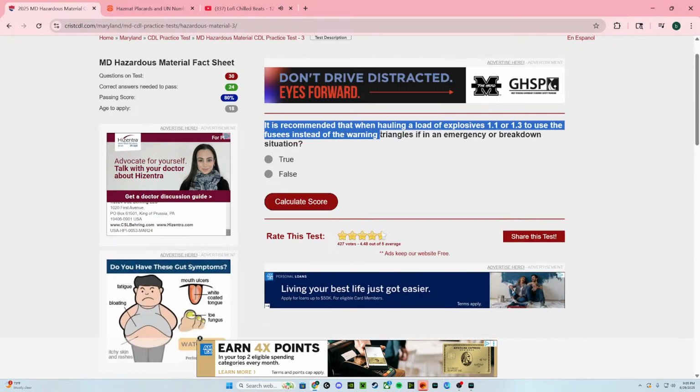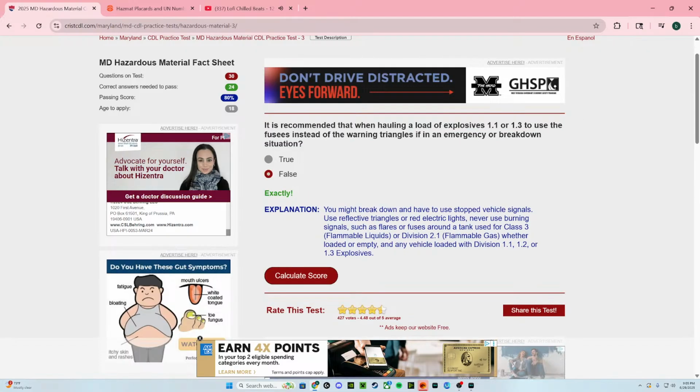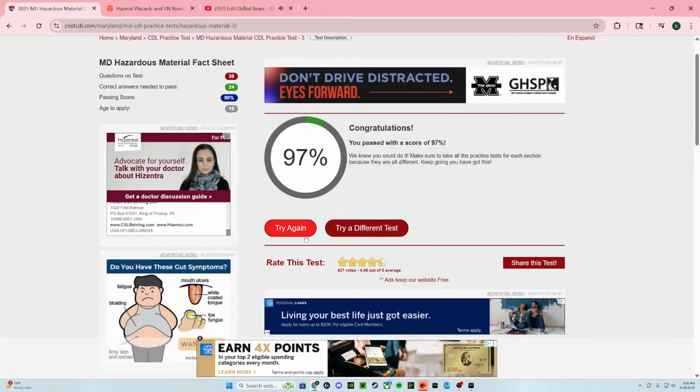It is recommended that when hauling a load of explosives, to use fuses instead of warning triangles. No, because those are flammable and you're hauling explosives, so you shouldn't do that.